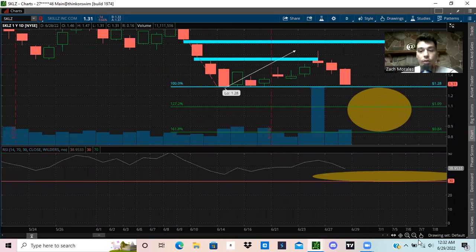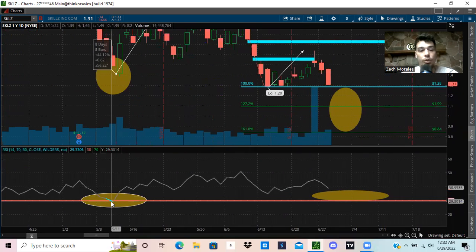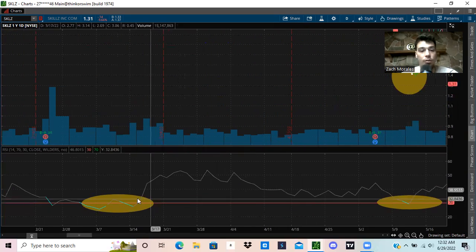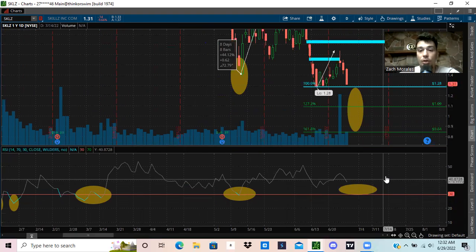The reason I'm doing this is because I just broke down to you guys that each time we've been creating higher lows on the RSI, we have had a short-term bullish pop, either 20% to 80% on the stock price. And if you trade options, that's much, much more lucrative than just 20 to 80%, if you get the timing right. So that's the main reason I'm looking for it.